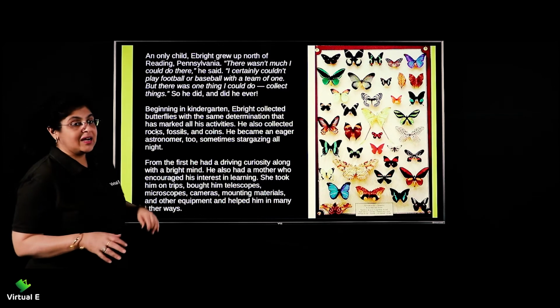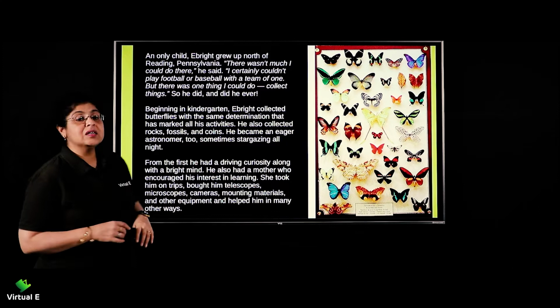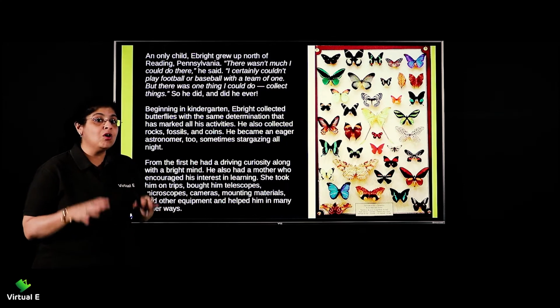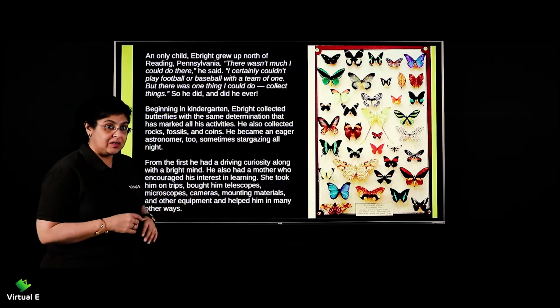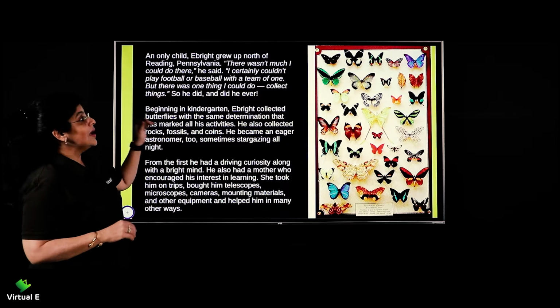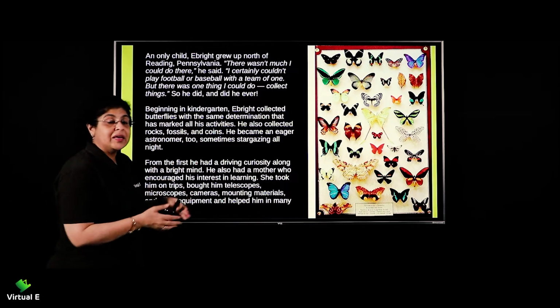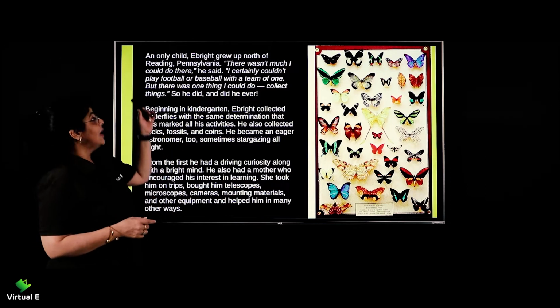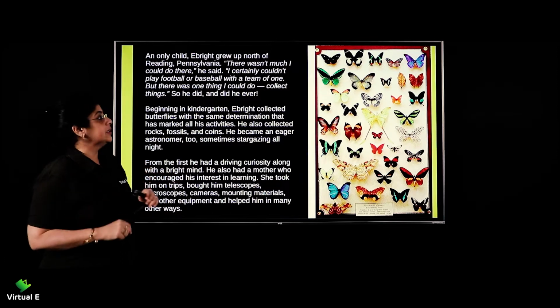An only child, Ebright grew up north of Reading, Pennsylvania. Now, he was the only son. You remember the father had passed away when Richard was very young. So he was the only child and he grew up north of Reading, Pennsylvania. Pennsylvania is situated in the United States, and Reading is one place over there, north of Reading particularly.